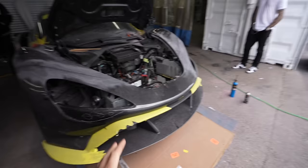Oh, we're driving! Oh, we're moving! Tim's first drive in a supercar. It's light. I can't really see, to be honest. It's a little cloudy. Who's gonna hit? It's coming out of your paycheck.